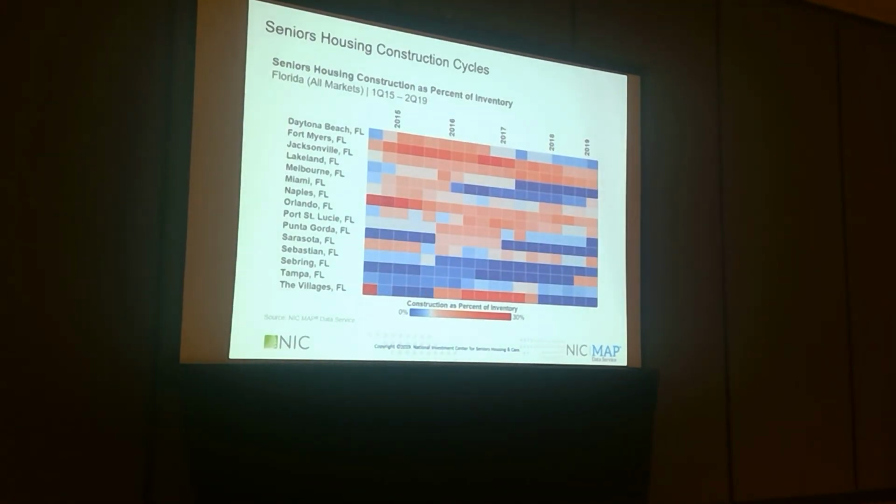Next, I want to show you kind of a cool chart. I was really excited when my data team was able to pull this together for you guys. This is kind of a heat chart of construction as a percent of inventory in the 15 markets in Florida, sorted in alphabetical order. The scale ranges from 0, which is the darkest blue shades, to 30%, which is the deepest reds. And each square represents a quarter going back to the first quarter of 15.